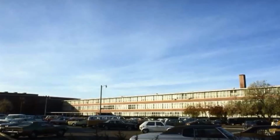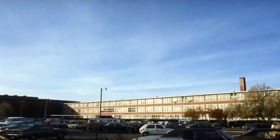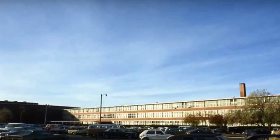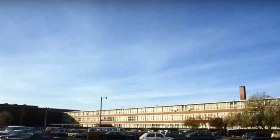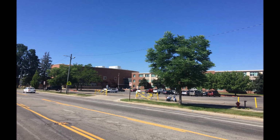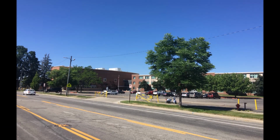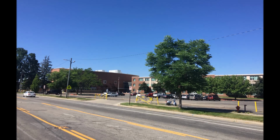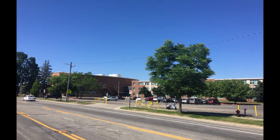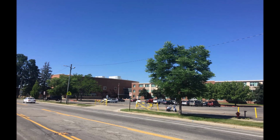Here is the school that I went to, and you see how tall the smokestack used to be and how beautiful Highland used to be back in the 1980s. This is the school that I remember and that I loved. And here it is today. It still looks very nice. Some of the trees have grown up quite tall. It just isn't quite the same as what I went to.